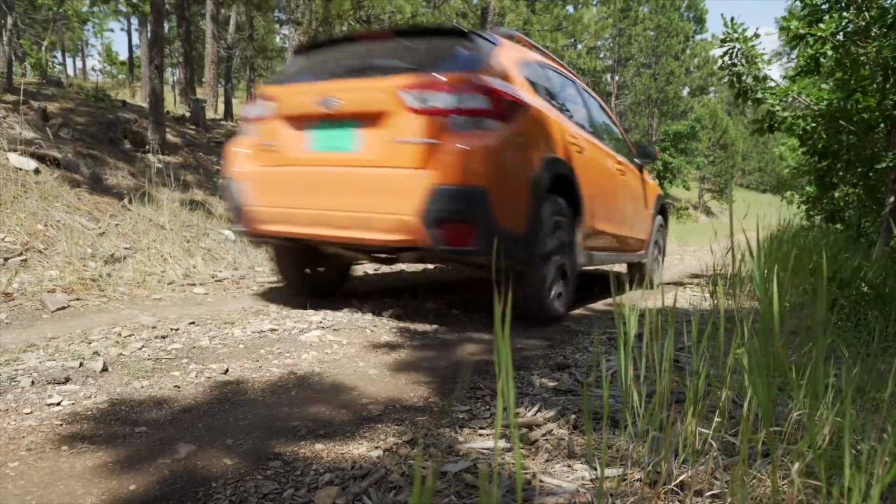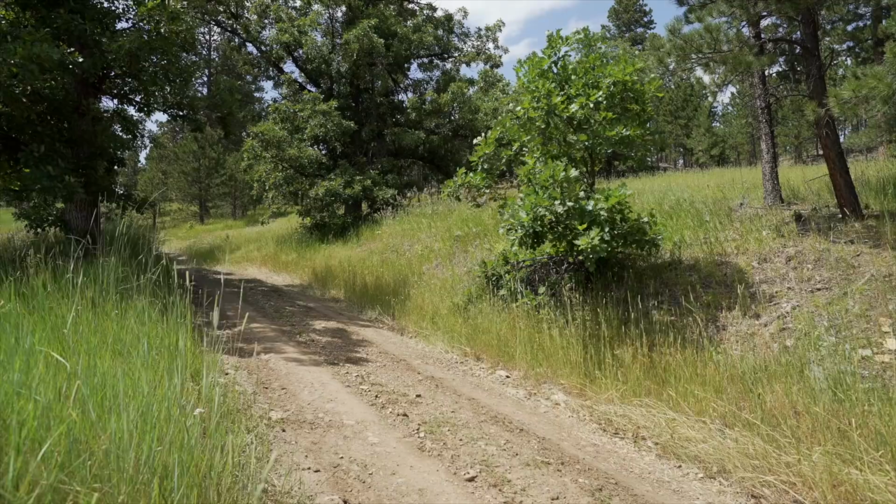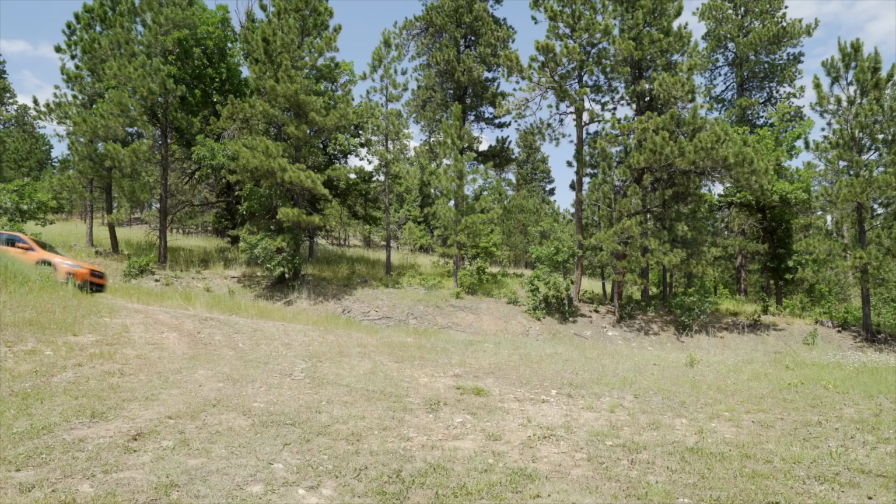Something about driving a Subaru on forest roads is like the best. Oh, it's so slippery. I love it. Let's not bottom out. We don't have any underbody protection, although you can add that really easily. Lots of people make underbody panels. Even Subaru is going to have an official one for this vehicle, so you can get it directly through your dealer.